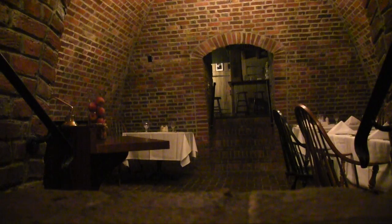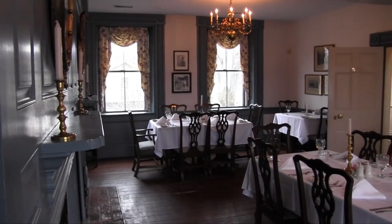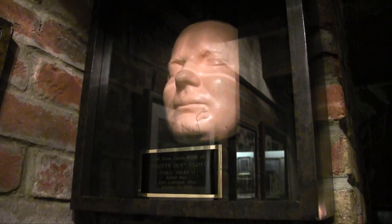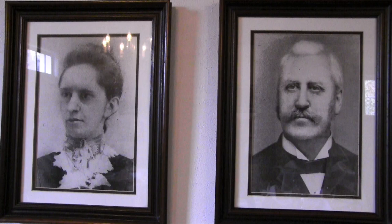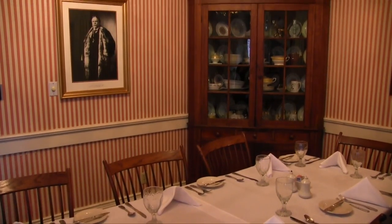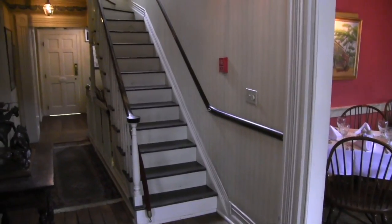So if you come here on a weekend, typically, just about every room in the house will be booked with diners. We can seat approximately 170 people. Adorning the walls in every room are small pieces of history, like this theater ticket to Our American Cousin in the Lincoln Room. You're coming here not only for dinner and typically a special occasion, but you're coming to a museum where everything that you look at, from the furnishings to the paintings on the walls, all reminiscent of the great and glorious past of our country.